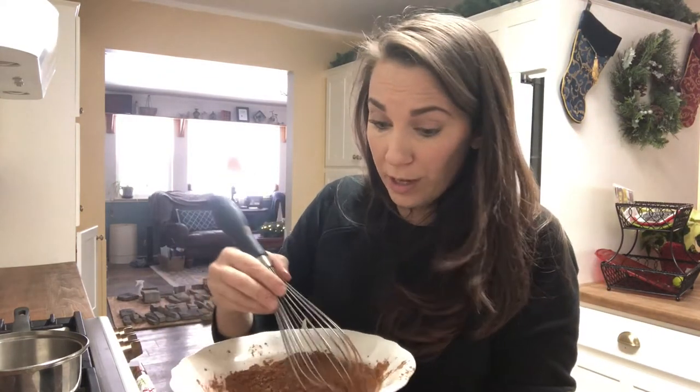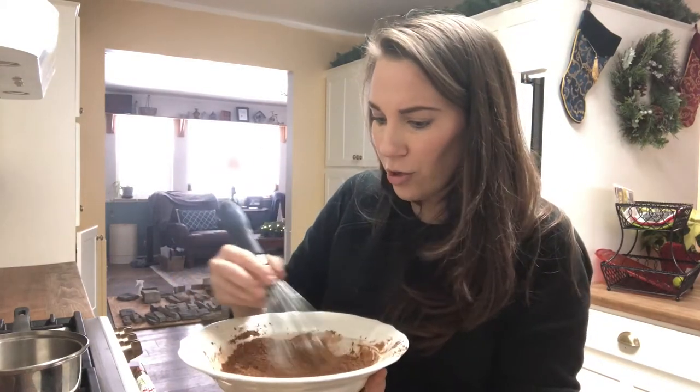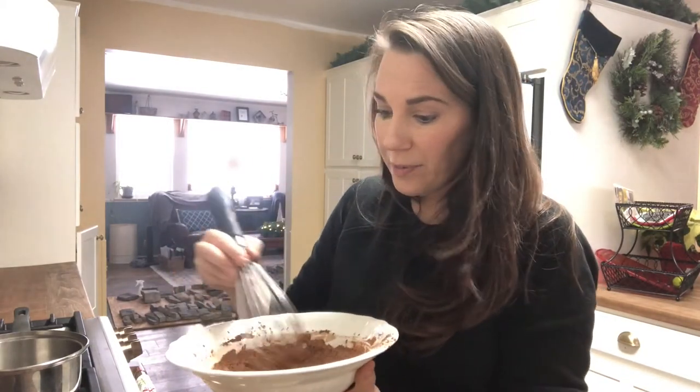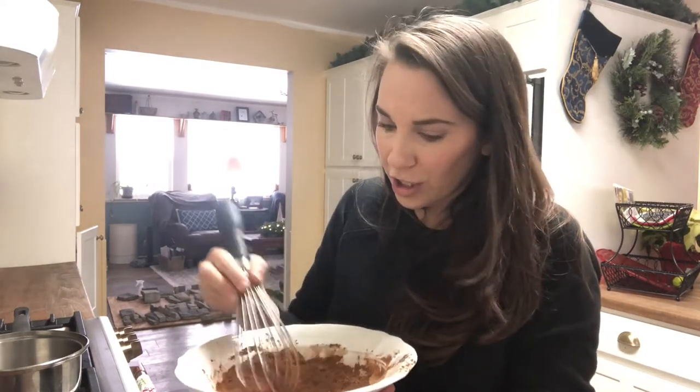If you don't care so much about having sugar, then you can also chunk up dark chocolate or milk chocolate chips, white chocolate chips. You can do crushed candy cane to give it a peppermint flavor. And sometimes we'll do that.